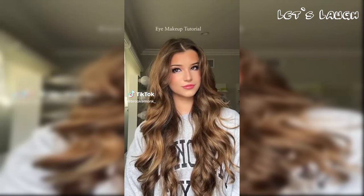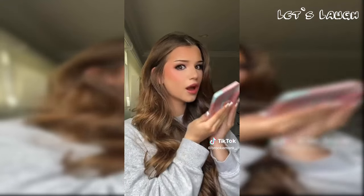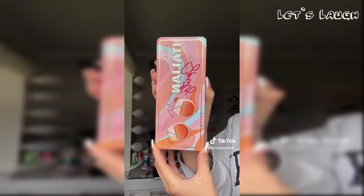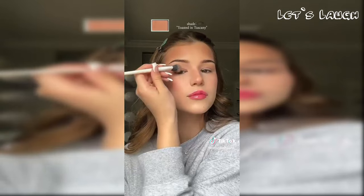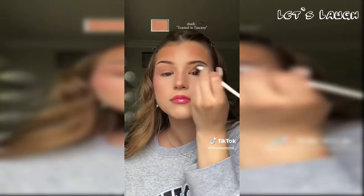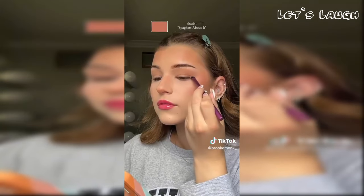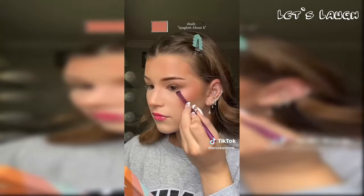You guys always ask, here is my go-to eye makeup tutorial featuring the new Too Faced Island Spritz palette, which literally smells incredible. I love it so much, and the shades are so beautiful. I start with the shade Toasted in Tuscany and just sweep that all across my lid. I think this is great going all the way up to your brow bone and really creates a beautiful transition shade. Then I take the next shade and just apply it on the outer V of my eye.